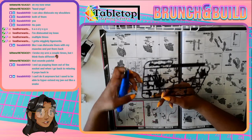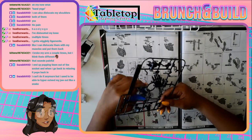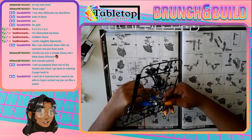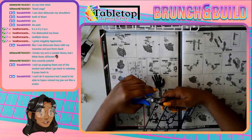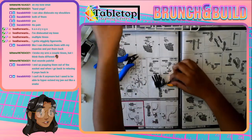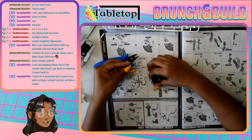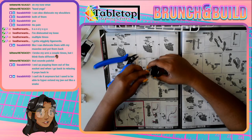Oh my god. I love how we can all share the funky things we can do with our bones. I love the collective having funky bones. I like that everyone kind of has a little trick like that. Just a fun thing about the human experience.